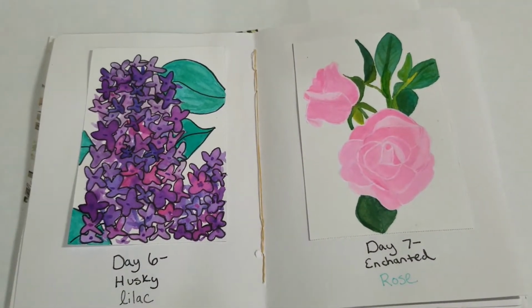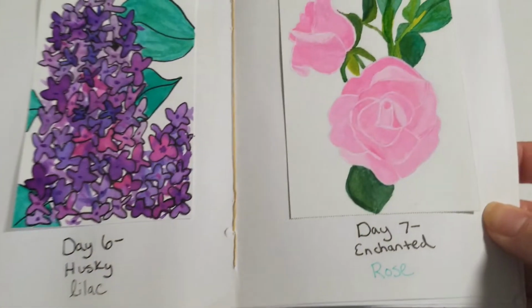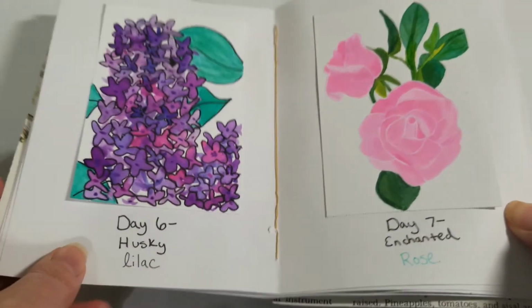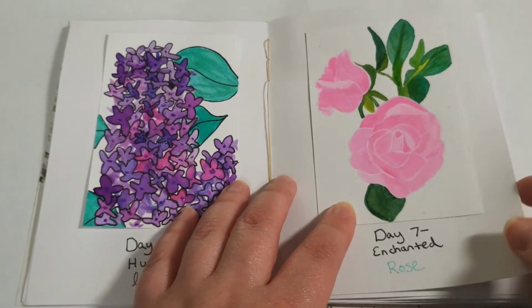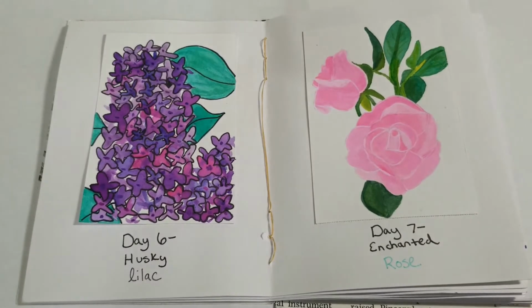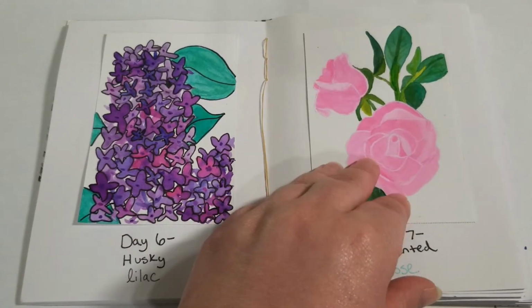Day 7 was enchanted, so I did a rose, and this is another one of my favorite pieces. It's gorgeous. And if you're wondering why they're glued in, the book is just made from a really old, cheap sketchbook I had that I tore apart. But it wasn't holding the water very well. It was leaking through. And so I wasn't going to have that. So then I just cut out some nicer watercolor paper and I just glued it in.